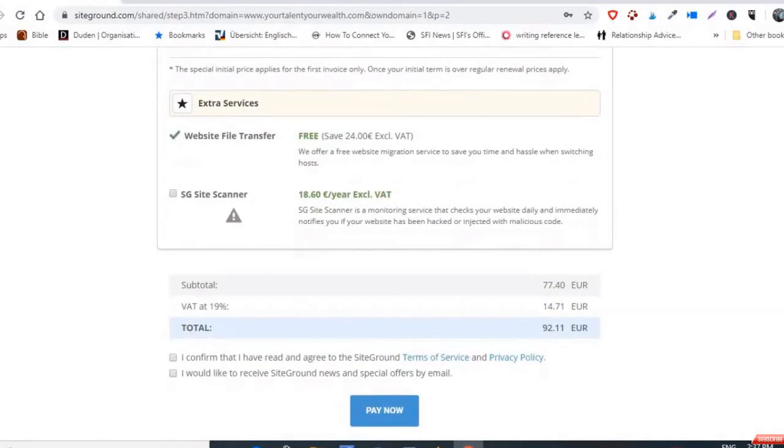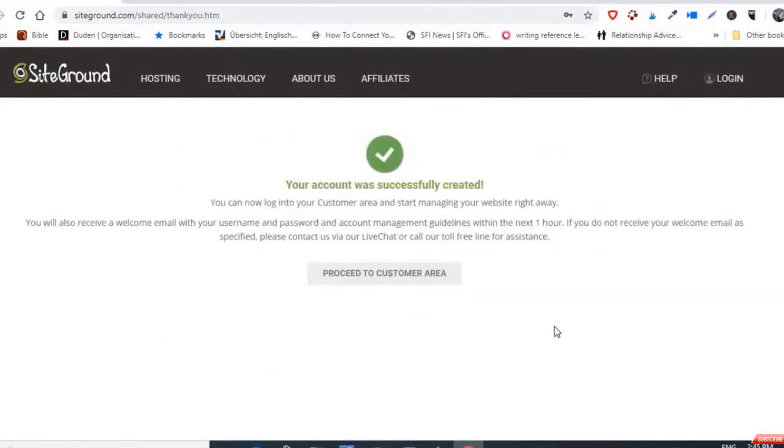And of course the website file transfer is free. And we've already said that they offer a free website migration service to save you time and hassle if you're switching host. So that is there. So everything is okay now, the VAT and everything, and then you tick these 2 forms. I confirm that I've read and agreed to the Siteground terms of service, and then you also tick that you would like to receive Siteground news and special offers. I think we are done. So after that you click on pay now.